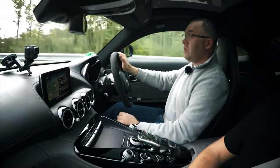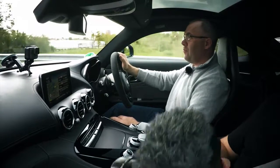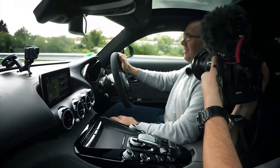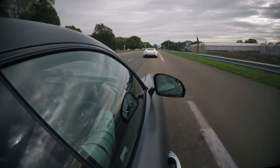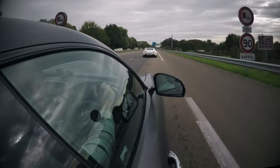It was built on my daughter's birthday, the 5th of September, which is really special. So it really means a lot to us in the family, and my daughter absolutely adores it. She's 8 and refers to it as Daddy's noisy car.